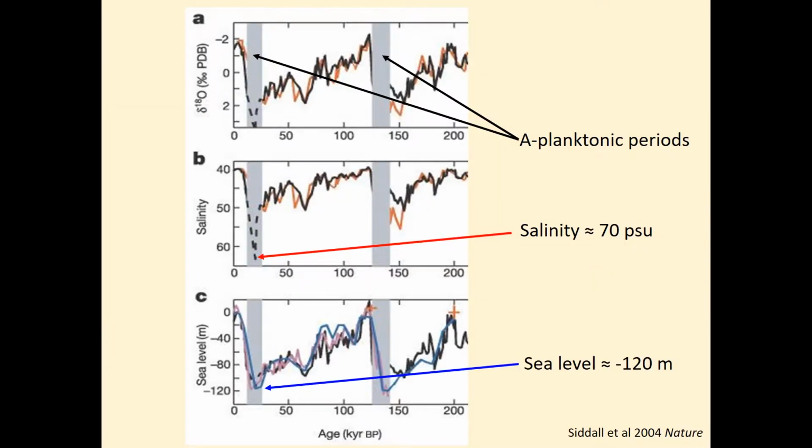And here from the same paper by Siddall, they modeled the salinity there. You cannot find any fauna to analyze in foraminifera, the stable isotopes, because, as they call it here, the gray areas, they call it a planktonic period. Why? Because, based on simulations that are based on the period when there were some animals or fossils from that period, they modeled the salinity and predicted something on the order of maybe 65 per mil, in standard units of salinity.